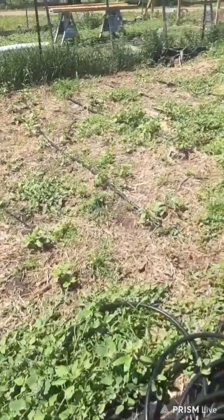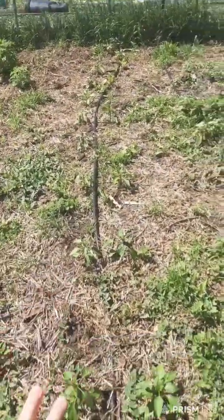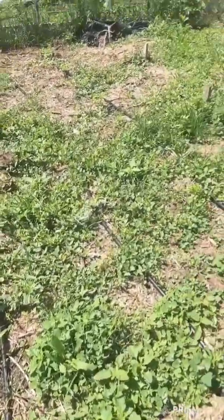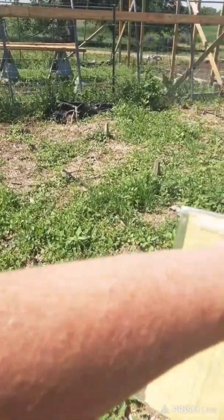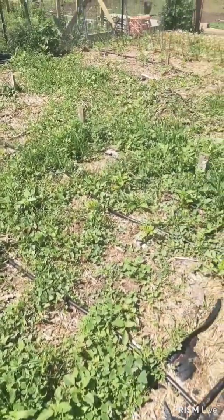And then we have some rows that need to be weeded, of peppers, lots of peppers this year, and more tomatoes. And then this needs to be weeded, and this will be more beans, bush beans, and that sort of thing.